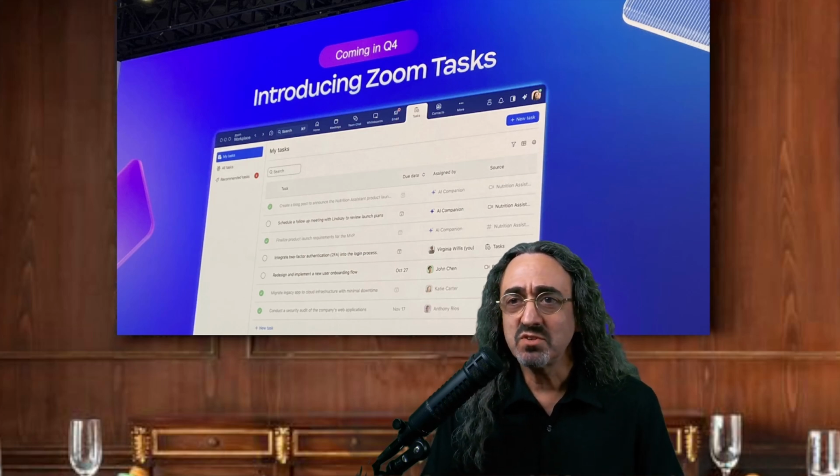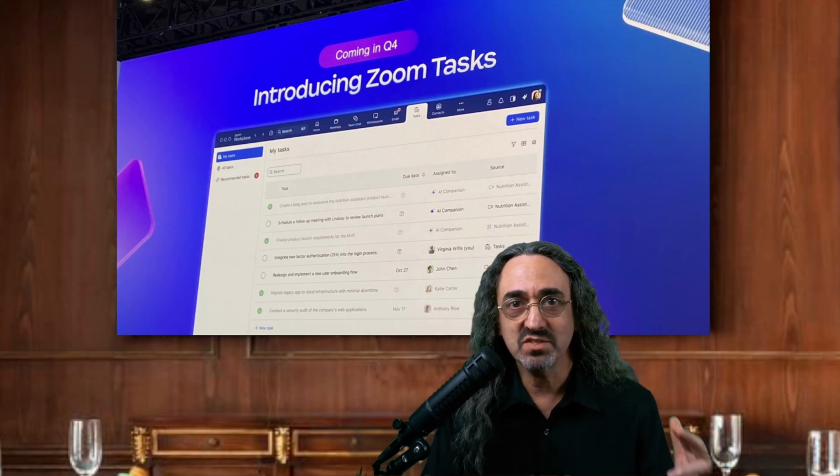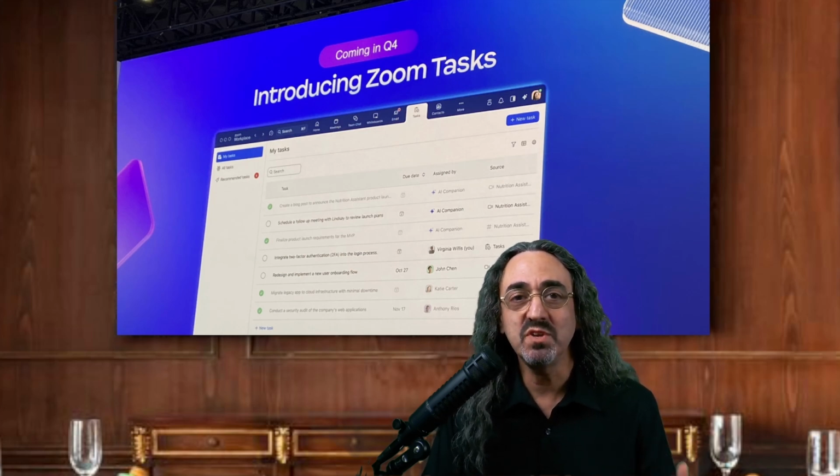When AI meeting summaries first came out, what I was really impressed with the first time I saw my first Zoom meeting summary wasn't just the quality of the summary itself, but that it identified tasks and put them at the bottom. That blew me away. It was already a few years ago, but it's still impressive to me, the fact that it can identify tasks. And so what it's doing is going through everything on Zoom Workplace, taking your tasks and putting them all in one place.